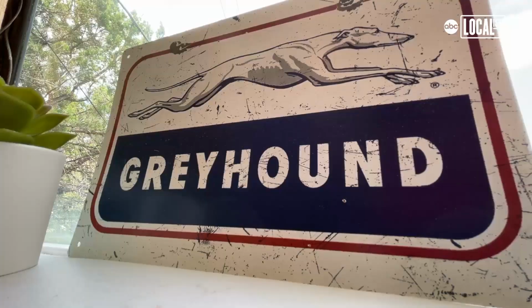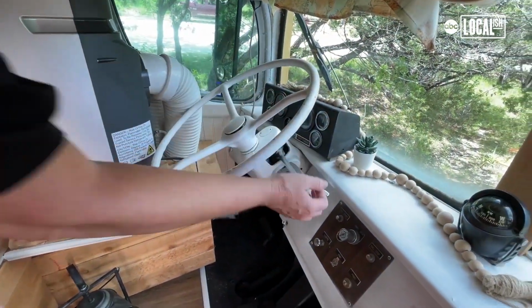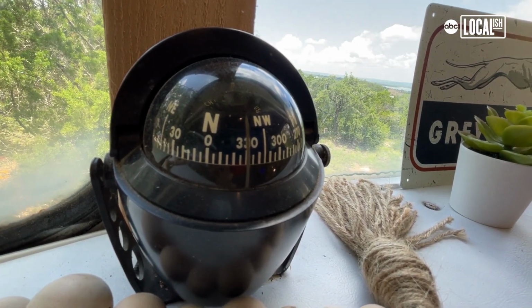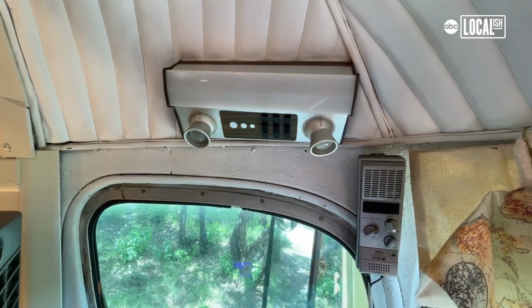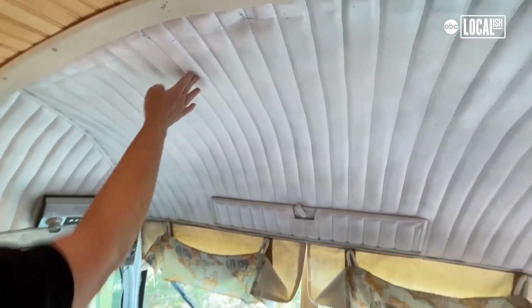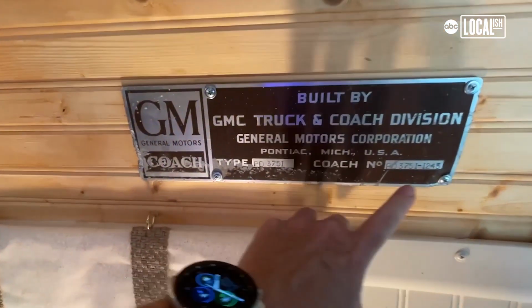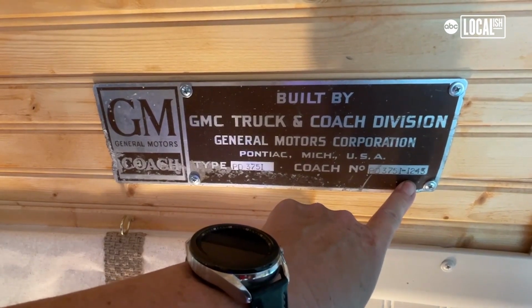Coming inside, we left the original steering wheel, the stick shift. Try to drive that nowadays. Check out this dashboard and this compass. It's not your GPS that you would enjoy nowadays. And then of course we left the original CB radio, the map lights. This is the original front lining. It's a little unique, it's padded. The original operating manual from 1948. And then here is the original serial number plate that shows that it was number 1243 out of the 1643 that they actually made of this model.